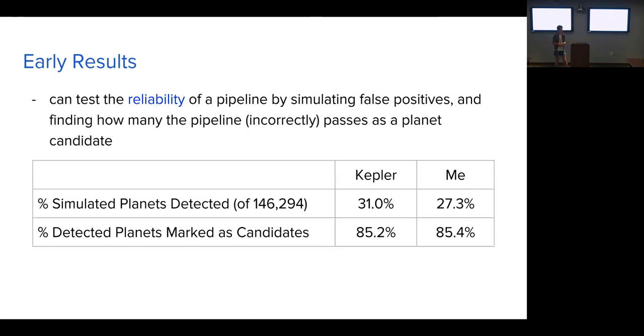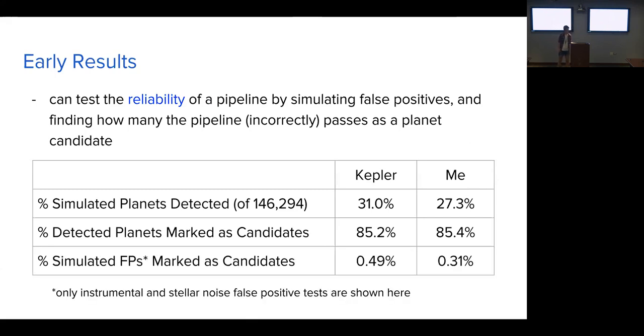You can also look at the reliability of your pipeline by simulating false positives and then seeing how many your pipeline correctly passes as a false positive or incorrectly passes as a planet candidate. In this area, I'm actually so far doing better than the Kepler team, which is exciting. So far, I've only tested my pipeline against instrumental and stellar noise. I haven't been able to put together these kinds of numbers for testing against astrophysical false positives like eclipsing binaries, but this is something that I plan to do.